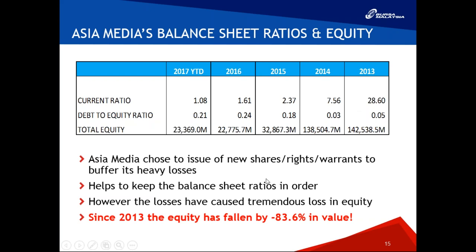So what Asia Media does is they issue new shares, rights, and warrants to buffer its heavy losses. It helps to keep the balance sheet ratios in order, but the losses have been tremendous in the equity. Now, since 2013, the equity has fallen by 83.6% in value.